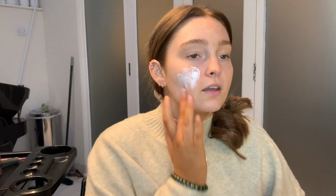So first of all, I will use my Avon Radiance Illuminating Day Cream. This has got SPF 20 in it, which is really, really good. And it's also got papaya extract in it. This is for normal skin types. So I don't really have dry skin. I don't really have oily skin either. I do have just sort of normal skin.